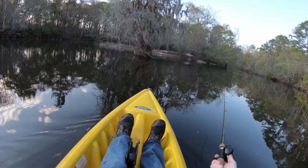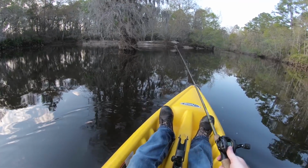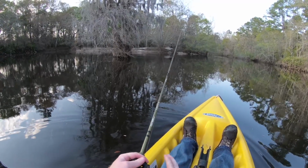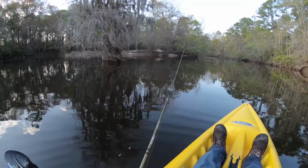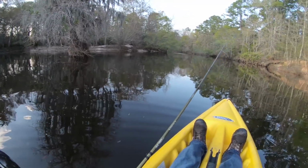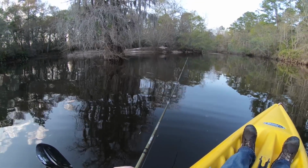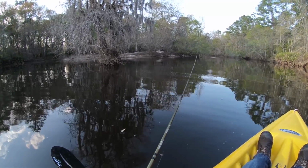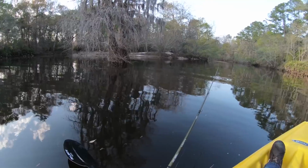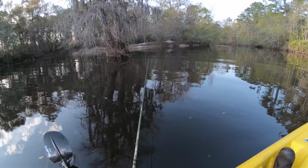A lot of times there'll be one hanging out by that tree right there. Now, the river is pretty high today. We haven't been getting a lot of rain, but they must have been getting a lot of rain up north because this river has just been staying high lately. It's really hard to catch fish out of this river while it's high. It's a challenge. But, oh, I just got a bite.